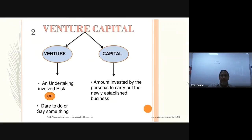In the word itself, a venture is a project or undertaking involving risk, a very high risk project is called a venture. Capital is how much you are going to invest in it. A venture is a project; in that project, how much are you going to invest? What is the cost of that project? What is the investment? It is the amount invested by the person to carry out the newly established business.